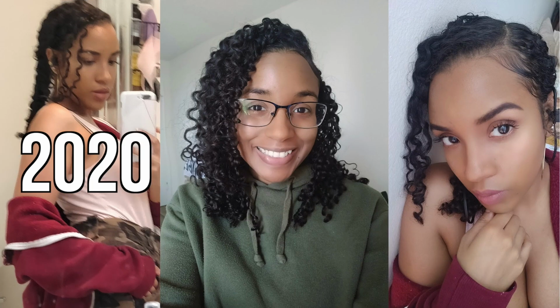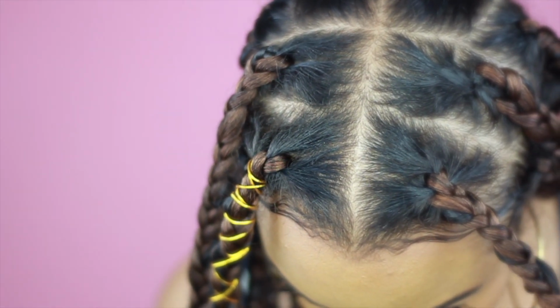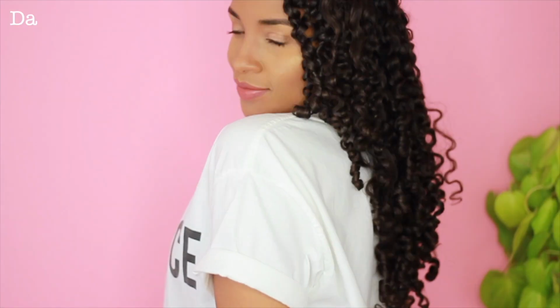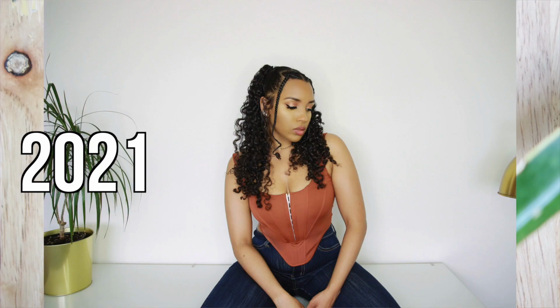Then I decided to cut my own hair again. I cut it to the same length I always cut it to every time I cut my hair, pretty much to my collarbone. I did knotless goddess braids for the first time. Those came out so beautiful. I loved that style so much. I was able to wear that for like, I don't even know, how long did I wear those? I think I wore that for a month. My hair was so healthy. I don't know what it was about that style, but it just worked for my hair.